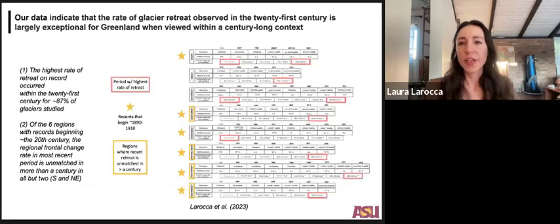Our data also suggests that recent retreat is largely unprecedented in over a century. So first, of the glaciers that we studied with at least 2 observations, 1 in each century, the highest rate of retreat on record occurred within the 21st century for almost 90% of them. And then second, of the 6 regions with records beginning around the turn of the 20th century, so that is 1890 to 1910, which I've marked with stars, the regional frontal change rate in the most recent observational period is unmatched in more than a century in all but 2 of the regions, the South and the Northeast.